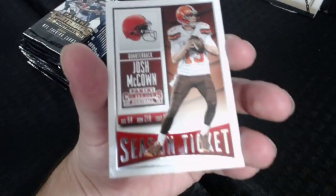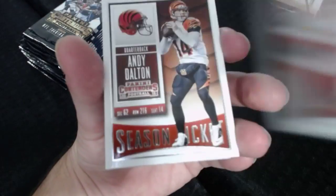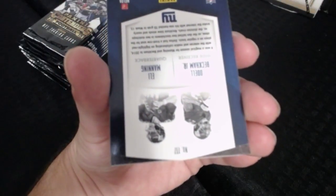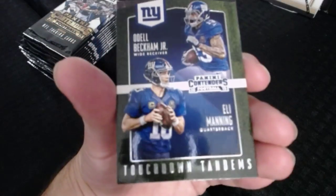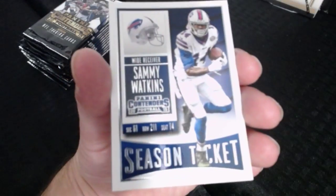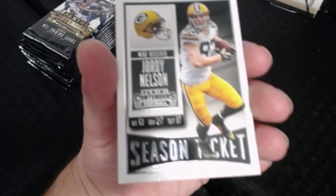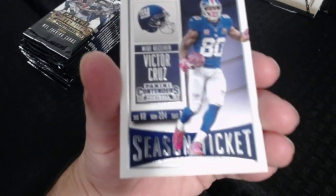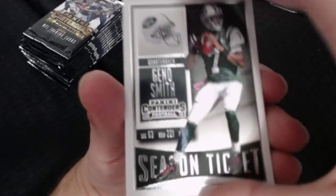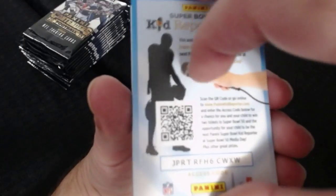Julio, still a top three receiver, hands down. Josh McCown. Beaker, old Andy Dalton. Then we got OBJ, Eli. Insert card touchdown tandems. Not anymore this year. Injuries made that not happen. Nice. Flip back over. Let's keep rolling. Julian Edelman. Got Sammy Watt, formerly of the Bills. Mr. Nelson. Victor Cruz, still sauce. I thought we were going to see him some more this year, but not so much. Geno Smith. That'll be the end of that pack.